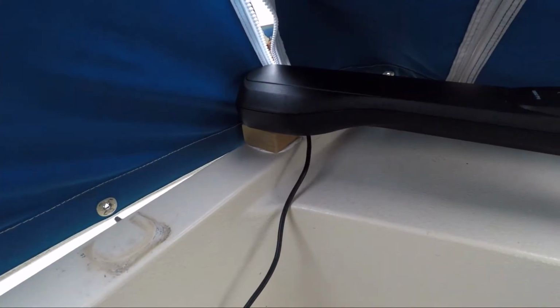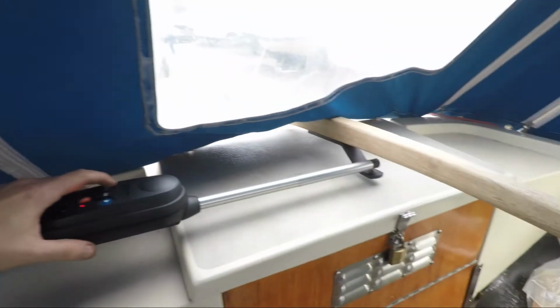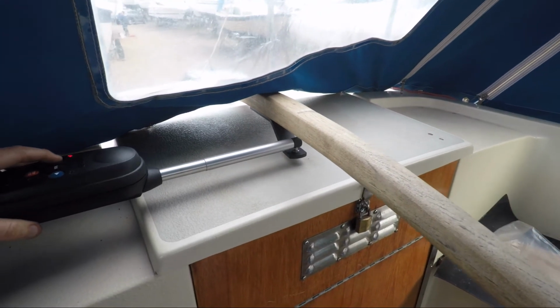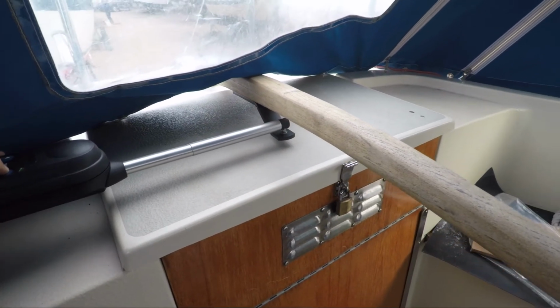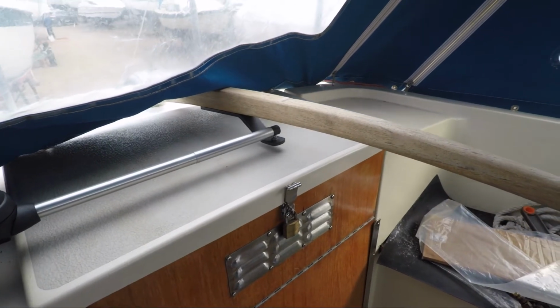The mounting for the self-steering device also seems to be working pretty well. As you can see now, we have much more momentum, and it should be able to steer the boat pretty good from now on, I think. So that will come in handy on long passages.